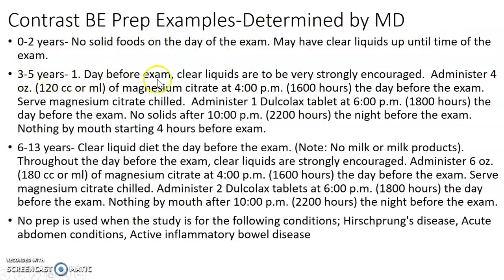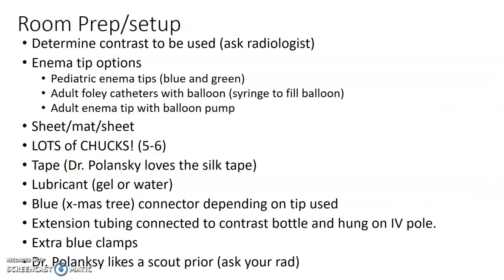3 to 5 years, they have a prep potentially before. 6 to 13, right? There's going to be definitely more involved. If they have Hirschsprungs, acute abdomen conditions, and active IBS, they're not going to use any prep. So that'll be determined by the doctor.